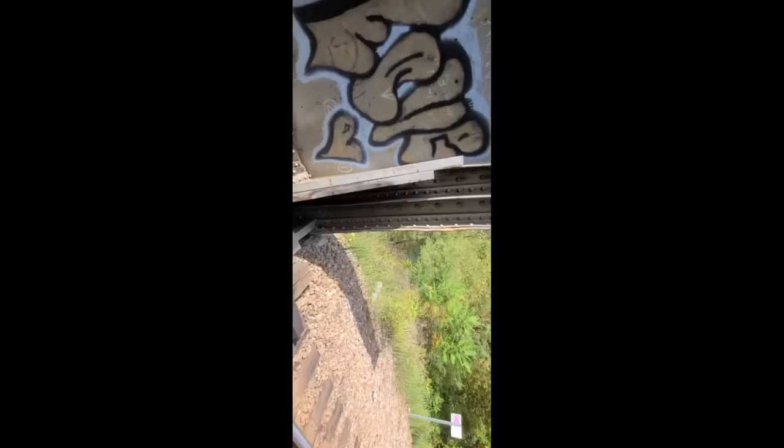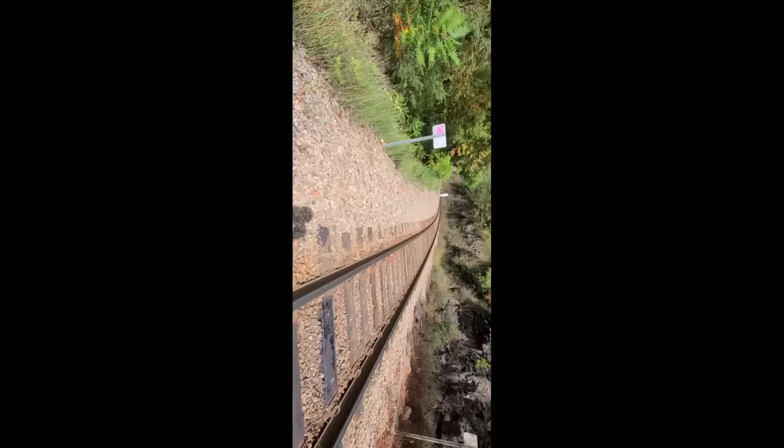Hey, they're using bolts instead of nails here. I guess the machines will put them in. There's a nail and a bolt. Right here's your Rambler, too. He got the back of the sign. Probably says no trespassing.